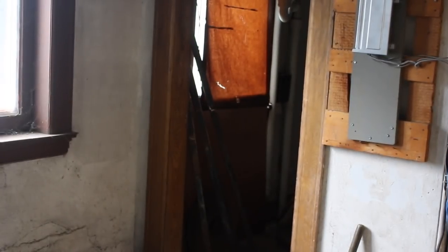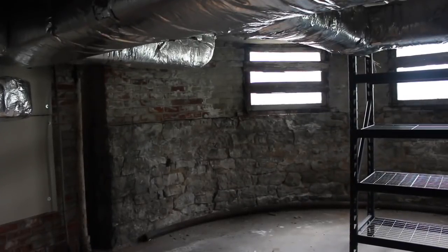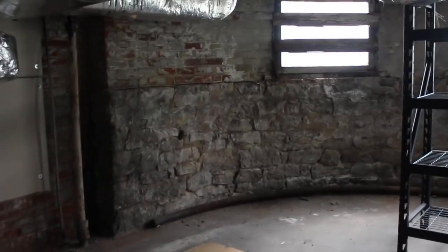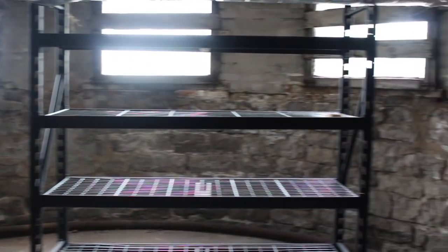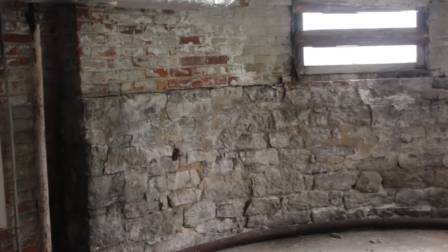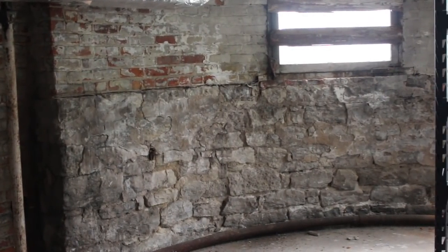Of course, the servants would not use the same bathroom as the masters of the house. In the cellar in the front room, we have a curious foundation. You can see it's rock as it moves around in a semicircle. And we believe that's actually a remnant from the first house which was on this location. And that house was moved when this was built in 1897.